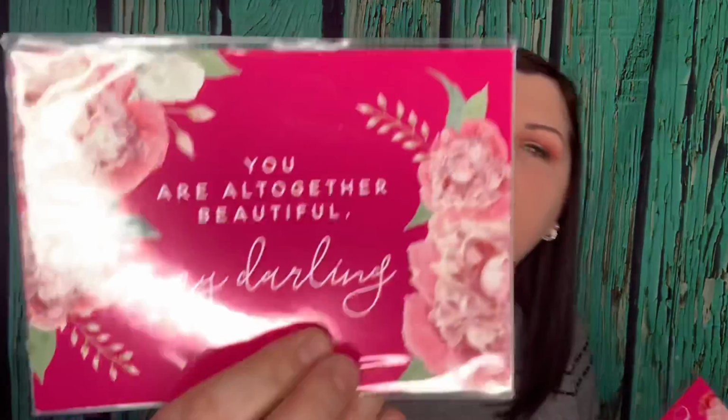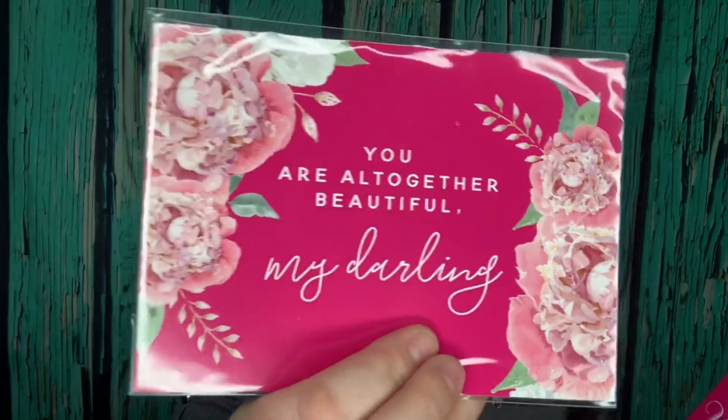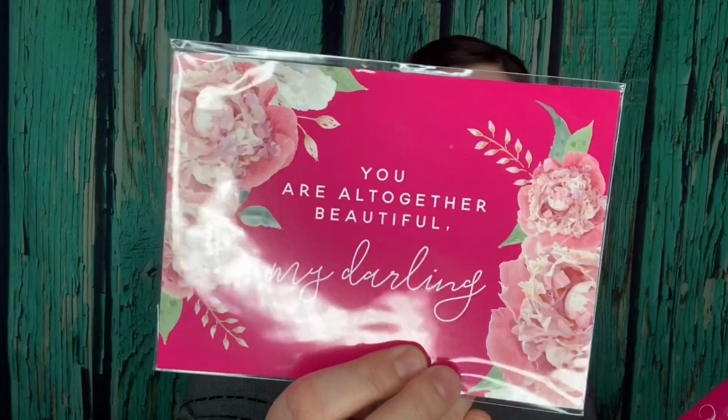First thing right on top, which would be their 5x7 that they always include. And this is gorgeous. You are altogether beautiful. And then it says, my darling. That is beautiful. On the back it says, you are beautiful, my darling. Welcome to the beauty box.